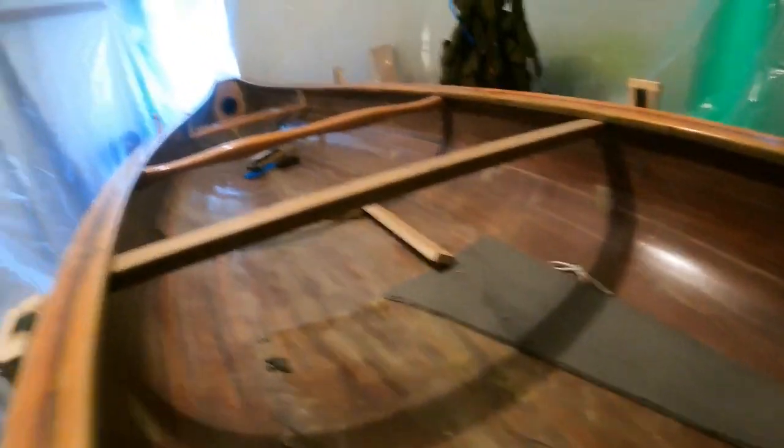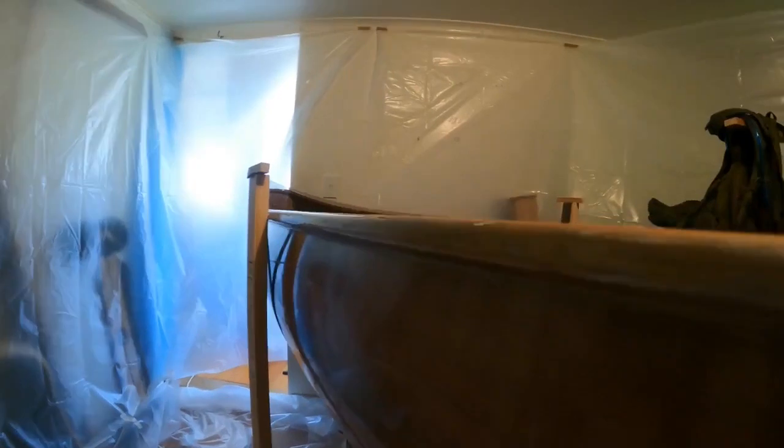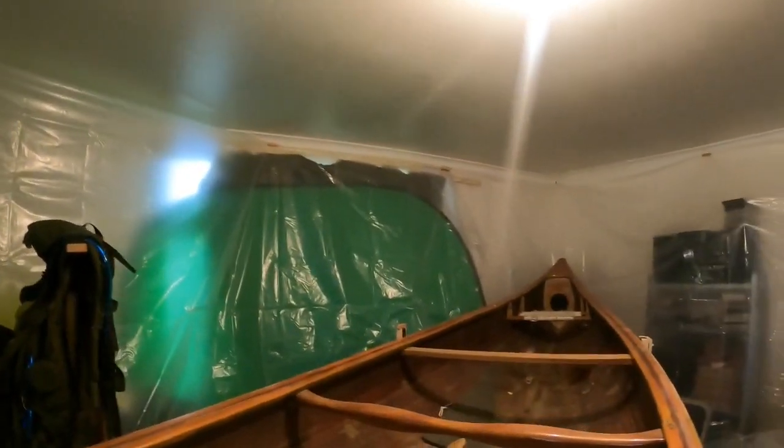Fiberglass the bits that need fiberglassing, and that's mainly, as I said, just the stems, and then revarnish the entire structure. And then I bought a whole bunch of brass fittings. And I'm probably going to rebuild the seats from scratch, for which I found some old hard Rimu floorboards.